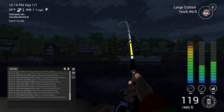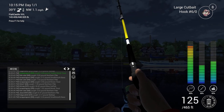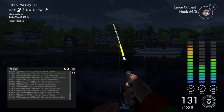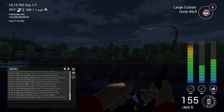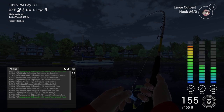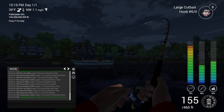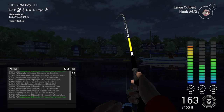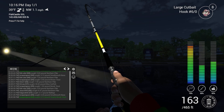Oh, come on. I haven't even seen my float in ages now. What's going on? Oh, that's back. Look at the line it's pulling. What on earth am I... What am I hooked into, guys? Okay. It's bending everything. Look at this. 160 feet out? Jesus. Oh, my word. What on earth is this fish?